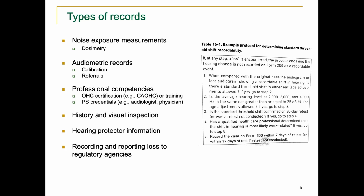OSHA does not require audiometric technicians to show evidence of certification. However, the person must have satisfactorily demonstrated competence in administering audiometric examinations. It is also a good idea to have documentation showing the professional supervisor's credentials.